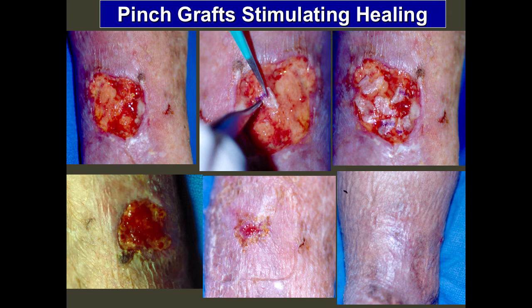Here's a chronic venous leg ulcer, almost like taking a shave biopsy. You could use an 11 blade. You could use a derma blade. You take a piece of shave, put it onto the wound. And even if the grafts don't take, by transporting healthy skin onto a chronic wound, you supply that wound with cytokines and growth factors that will take a previously non-healing wound and make it go on to healing.